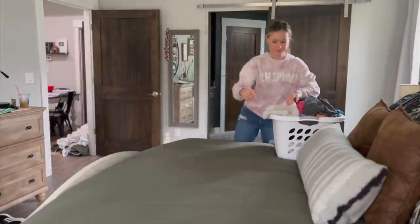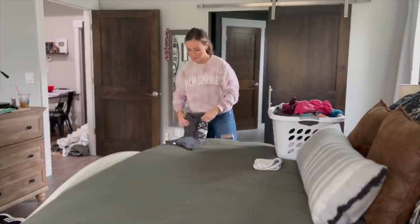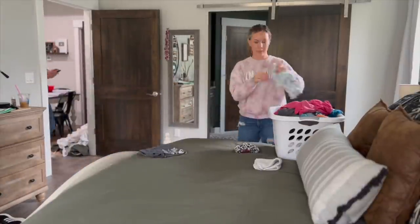All right, my bed is made, so now I'm gonna take that laundry that Berkeley took out of the dryer for me and I'm gonna get that folded.